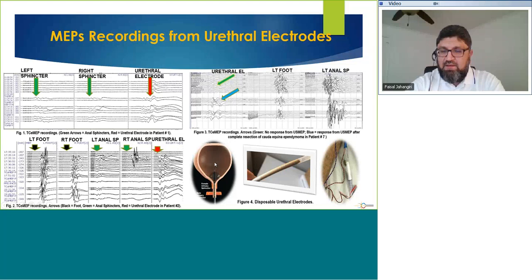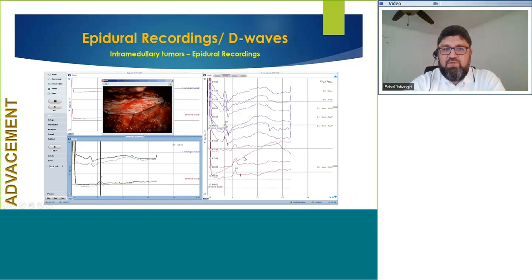Typically we use it for the anal sphincter, but the fibers going to the sphincter are different from those going to the urethral area. So now we can monitor both of them, and in our series we have 100% success recording. Epidural recordings are another test. We can put the electrode right on the spinal cord and get a response and give feedback.